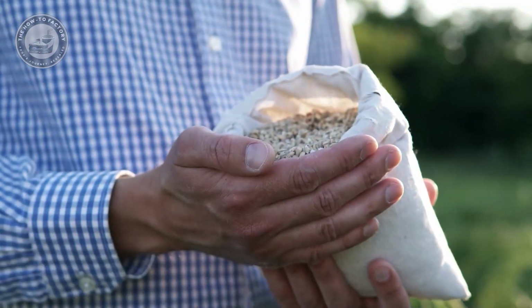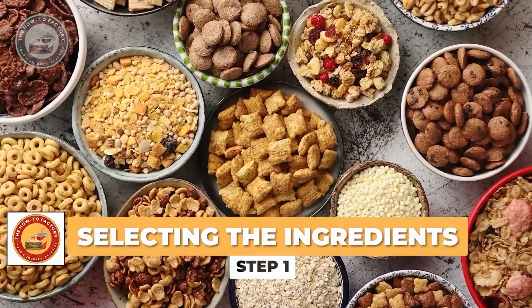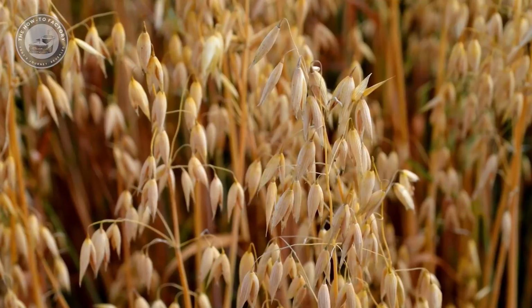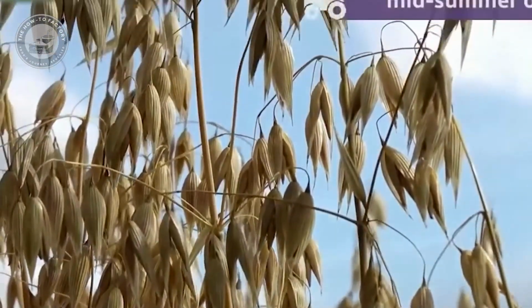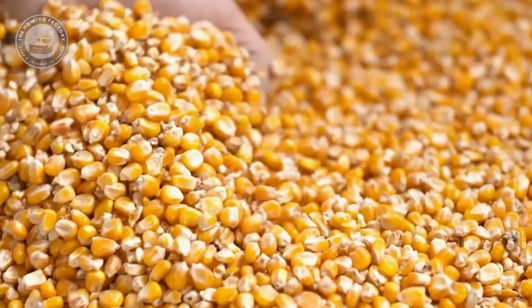The first step to any food preparation is choosing the ingredients. Most of the cereals are made on a base grain: corn, wheat, rice, or oats. The choice of these grains is made with respect to their nutritional value, texture, and flavor, because every grain brings out a totally different taste and texture in cereal.